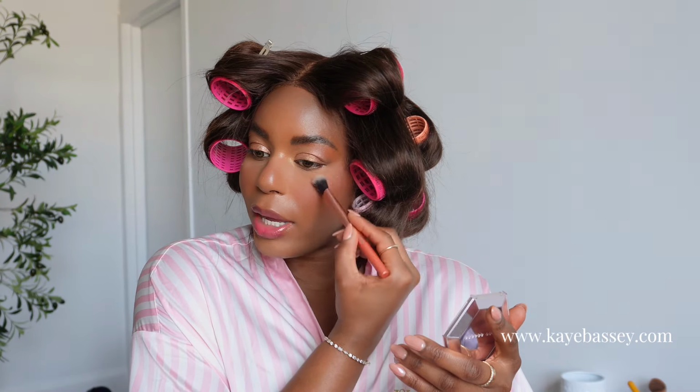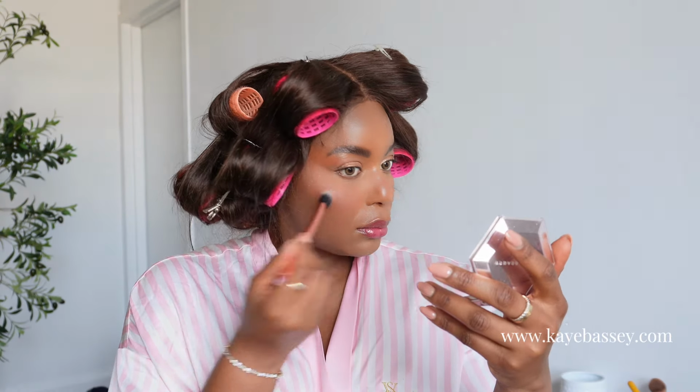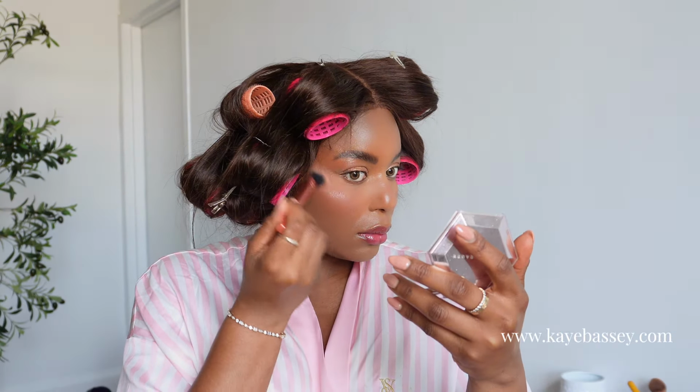So I'm just going to use a little brush and put it on all the high points, starting off with this area on my cheeks. Stab it in. Now on the other side. We're also going to put it on the nose. Wow, so cute. Just get a bit generous, and then also put it right there.